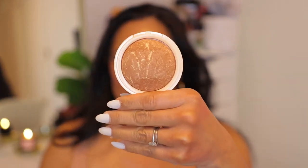This is what it looks like. It's like a marbled bronzer, and I just take a brush and tap off the excess and then just run it over my cheeks, and then I put a little bit on my forehead, and it just gives a really beautiful bronzy glow. And I like to put some on my neck. I'm gonna show you two hair products.